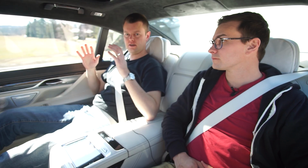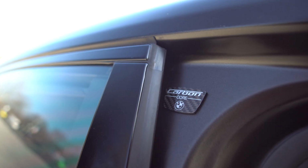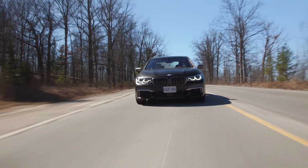The chassis of the car is actually made with some carbon fiber. Carbon core. There's a badge that tells you that. Yeah, that's the only reason I know. Exactly. It's pretty cool though. It is cool. No one else would know. They have to put that badge there.